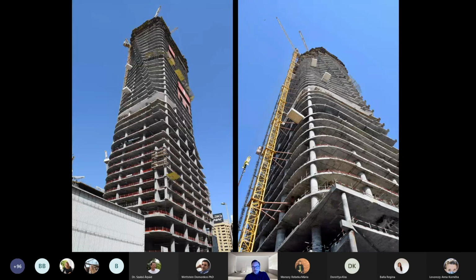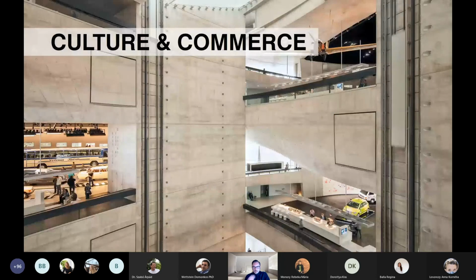But it is topping out at the moment, and we are expecting this project to be completed in 2023. Yeah, and the last project that I would like to mention is the Mercedes-Benz Museum in Stuttgart.